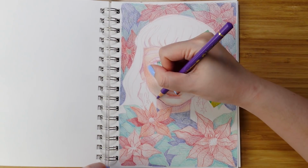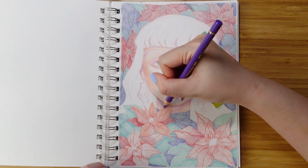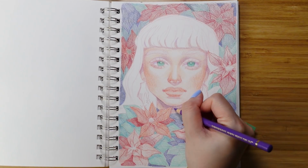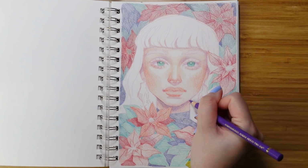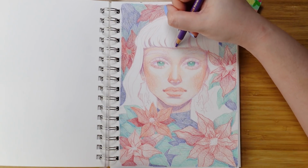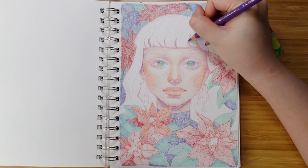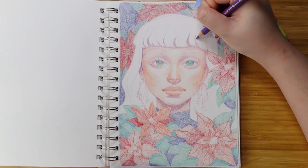Then from here on out, I basically just continue to layer up the colors to strengthen the color and values in the piece, and with each passing layer, I begin using more and more pressure. Another thing to note about using colored pencils is that I think it really helps bring a piece to life if you use a variation of hues within each element.